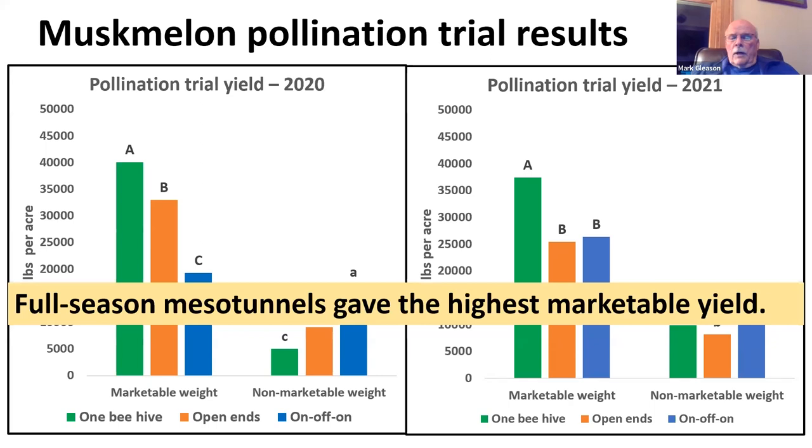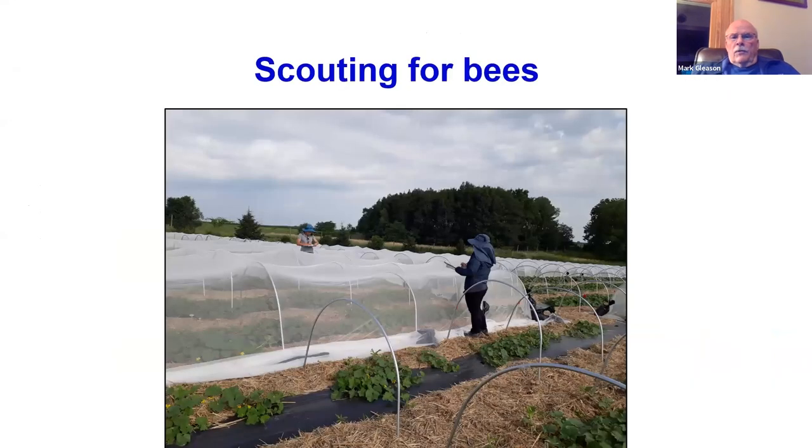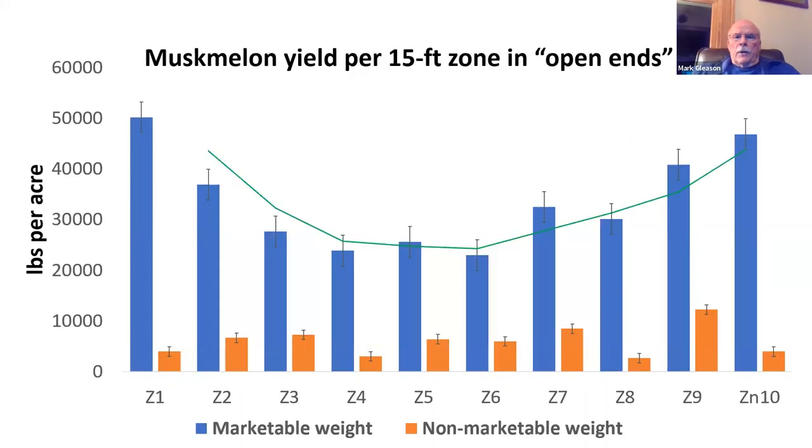But not all the cucurbit crops are the same in terms of their outcome, as I'll show you. This is the way we scouted for bees. So we were monitoring bee activity. I had two scouts out there during the bloom period in the exposed treatments, as well as the ones still covered by nets, monitoring bee activity in particular sites and selected hours during the bloom period.